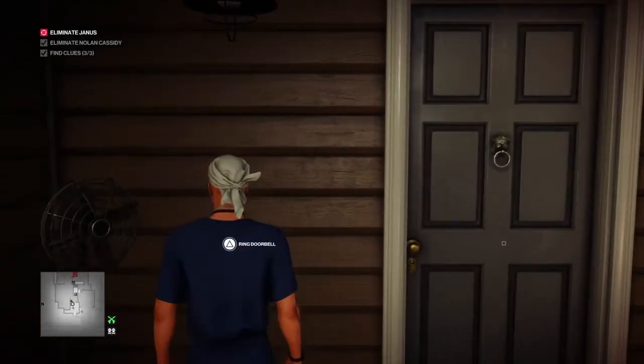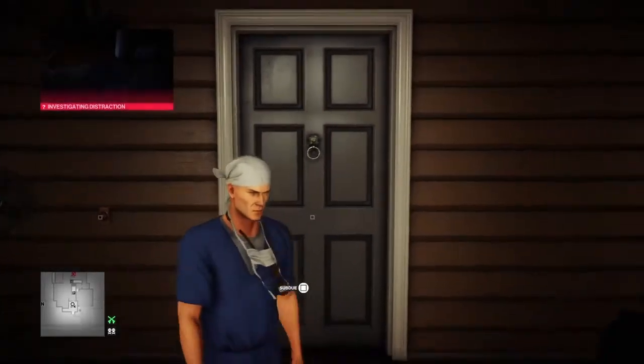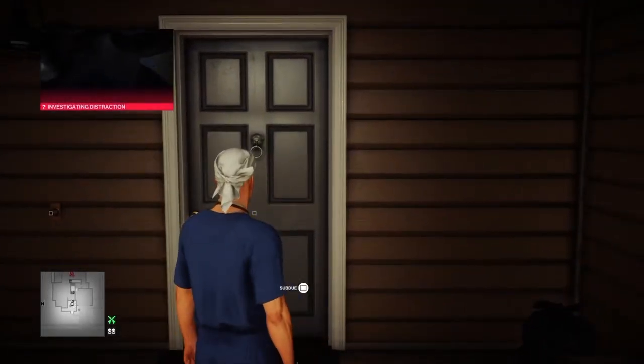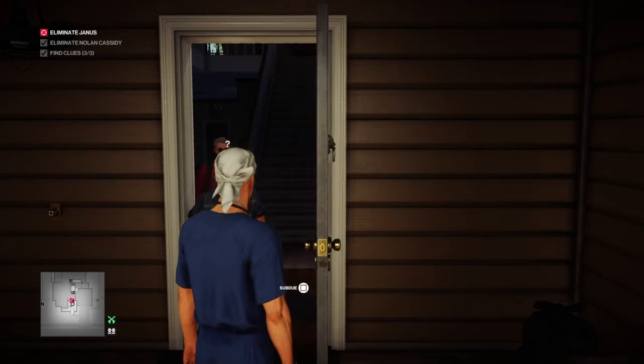So we're just going to follow instructions here and ring the doorbell, and Janus himself will come and answer the door. So like I said, this next section is very dialogue heavy. We're going to have a conversation with Janus and a conversation with his bodyguard, and then another conversation with Janus, if he ever comes to the door and answers it, that is.